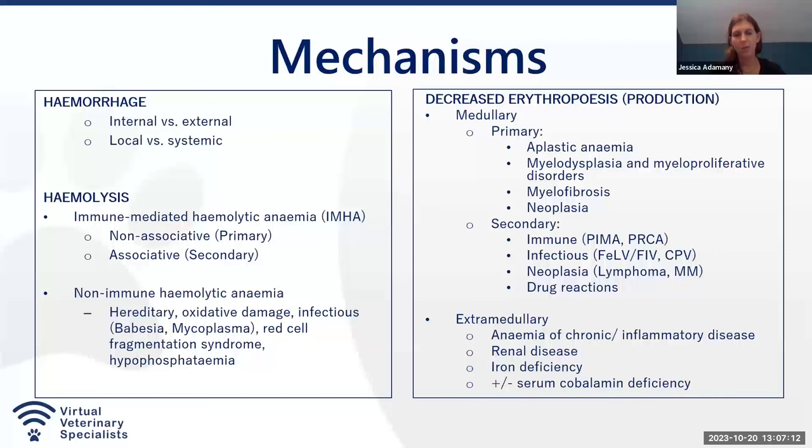In cats, it's reported that only 5 to 25% of them actually suffer from hemolysis in terms of causes of anemia. So more commonly, at least in general practice, we see decreased erythropoiesis or decreased production, or hemorrhage. However, I would say on the referral side, we do see quite a few cats that do have hemolysis.